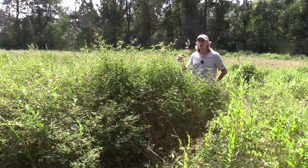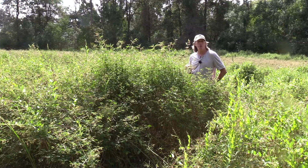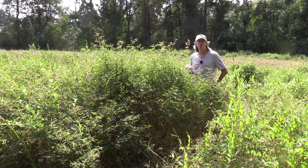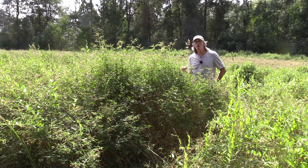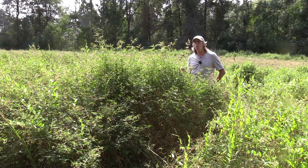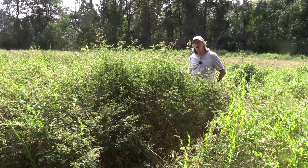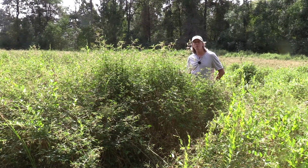But I will tell you, in another field that we're going to go look at in a minute, it's a field I planted 5 or 6 years ago in vetch, and because of a wet spring this year, the only thing I had the opportunity to do was go in and mow it. It was too wet to disc, so I didn't take the chance. And I think you'll see it's doing extremely well.